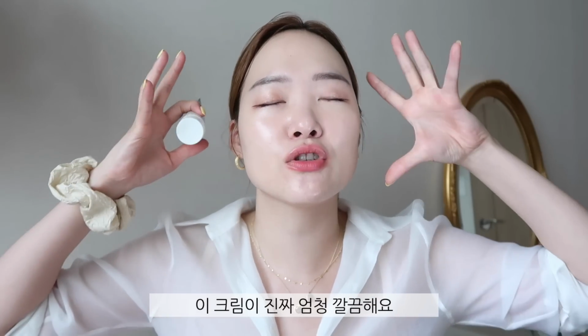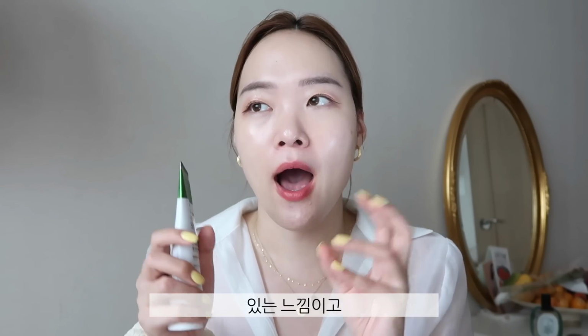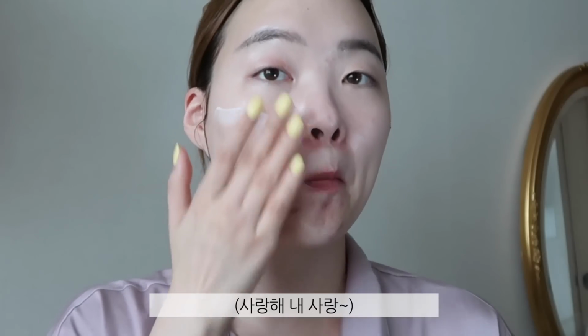This cream is just so clean and fresh. It's like a cross between a gel and your regular opaque cream. A bit more than the IUNIK one. So both of them are a crossover, but the IUNIK one leans a little bit more towards the gel, and the Wellage one leans towards the opaque regular creams. It's nothing heavy, it's not heavy, I love it.